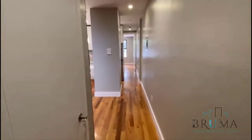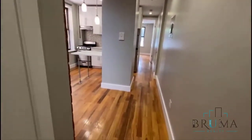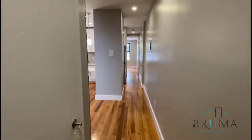Welcome to 235 West 146th Street, Hamilton Heights. We have apartment 2A. This is a gorgeous, beautiful one-bedroom apartment, ready to move in. Right when you walk in, you have coat closets.